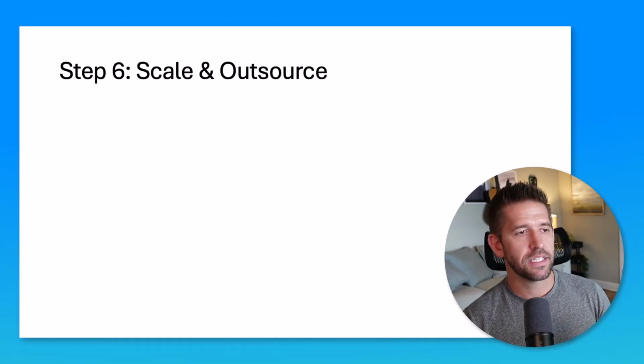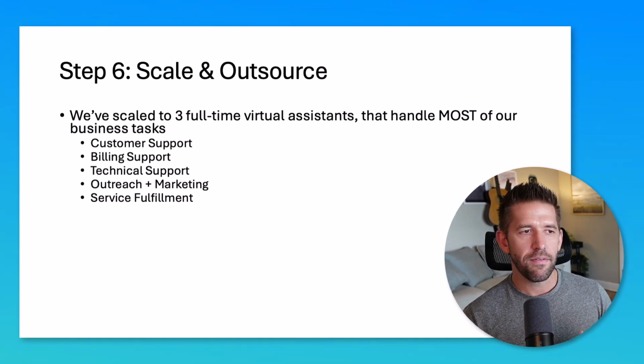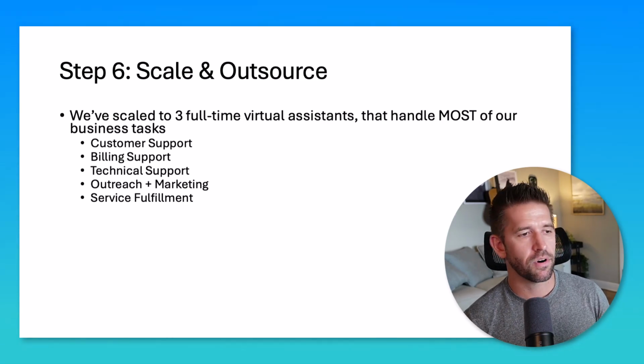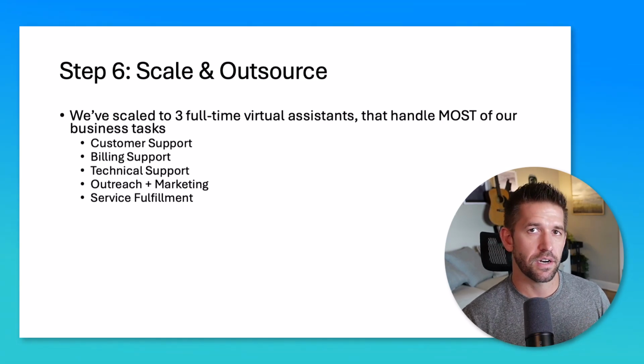And then step 6 is simply to scale and outsource. So at this point in our software company, we have 3 full-time virtual assistants, and honestly, they're not that expensive. They're fantastic. They're very loyal. They're great. And they handle most of our business tasks. They handle our customer support, our billing support, our technical support. They handle our outreach and a lot of our marketing. And they even help fulfill some of the services that our customers buy from us.